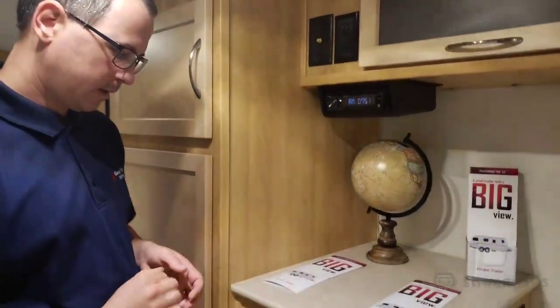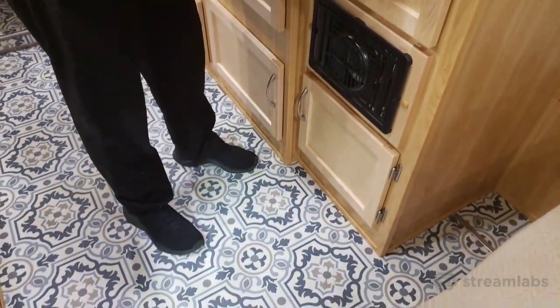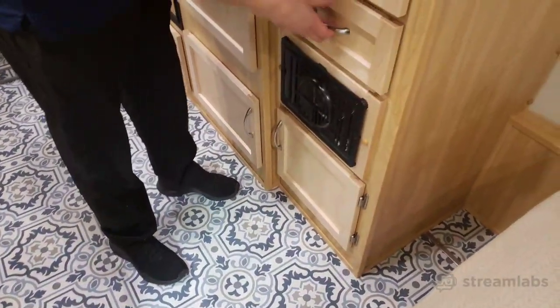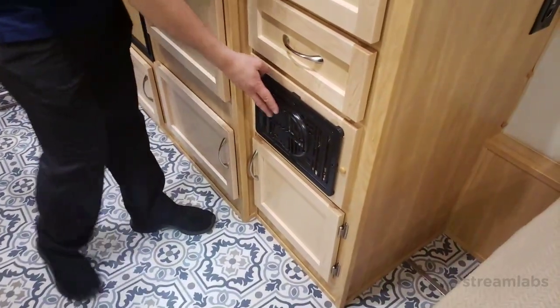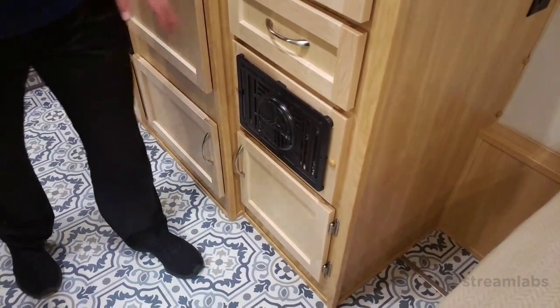So bit of storage right here, drawers, and this one is your vent for the furnace. Yeah, furnace. Okay, looking at the bed.